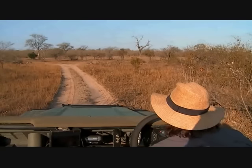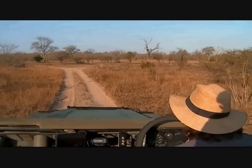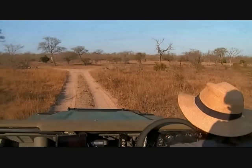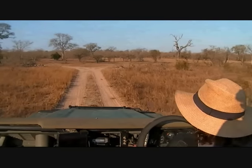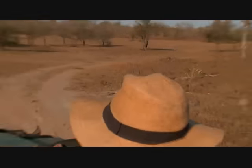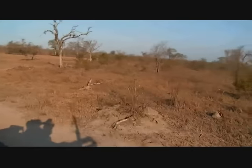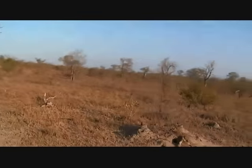Okay, some of my favorite little critters around here. I think I'm going to find a spot where we can see one in the open a little bit more. Oh, see him running down the road, high speed, to the safety of the termite mound. Hello guys, don't worry, we're not here to cause any trouble.